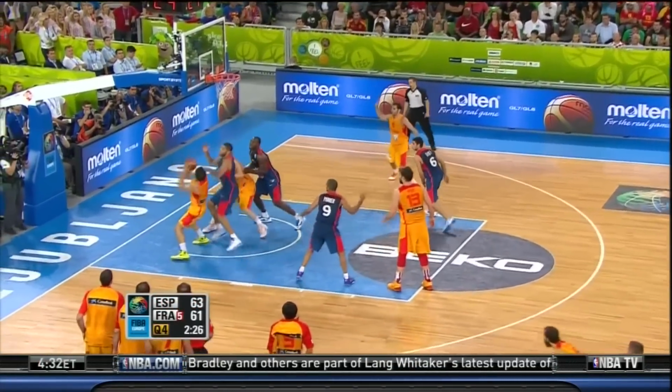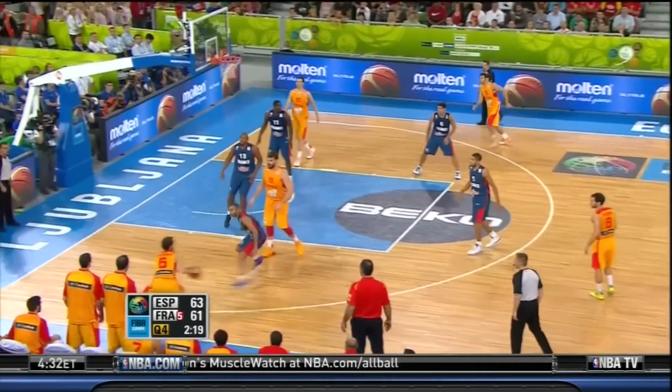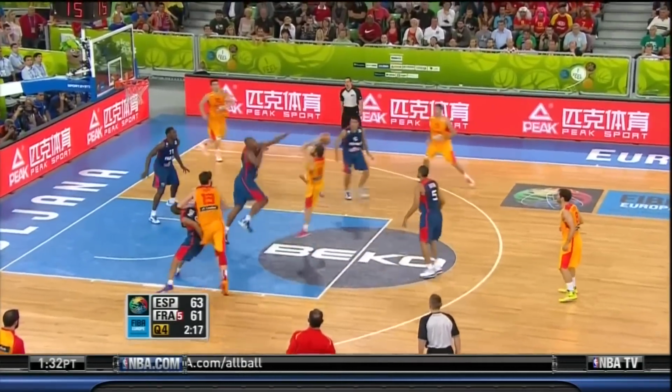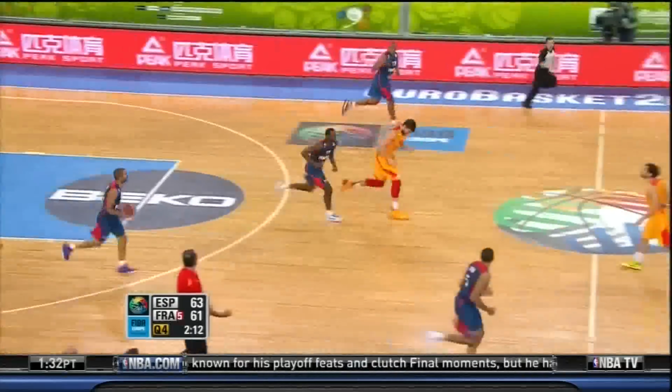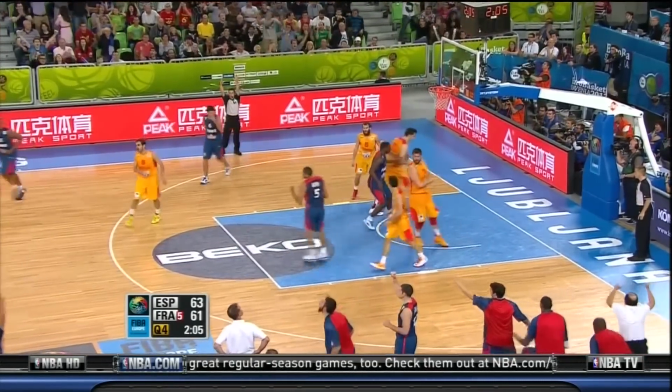Parker chooses the wrong guy to box out, but Sergio Rodriguez makes his only bad decision of the game with this wild shot in the lane. Tony Parker comes down with the ball and calmly nails a huge, clutch 3.